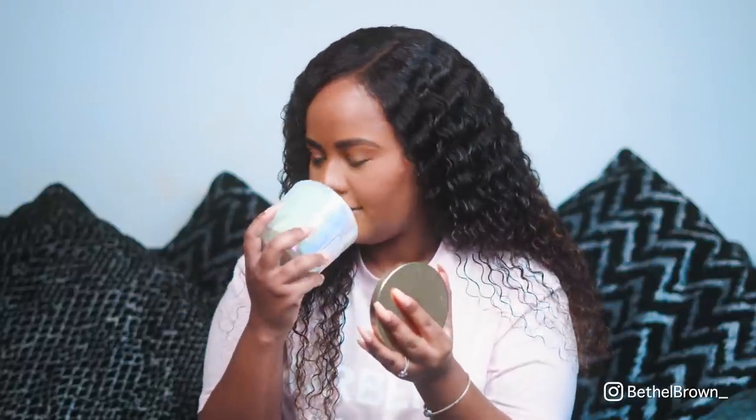So I've had this one for a while. This is my favorite. This is number 22, sweet almond and macaroon. And this, oh, it smells heavenly.